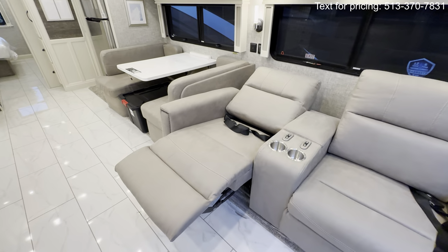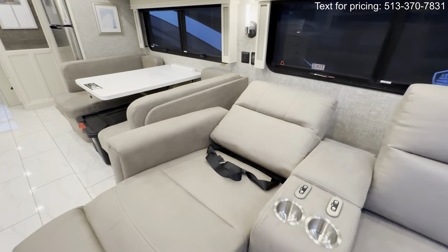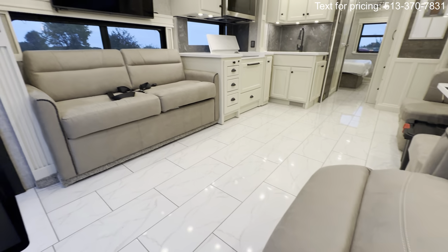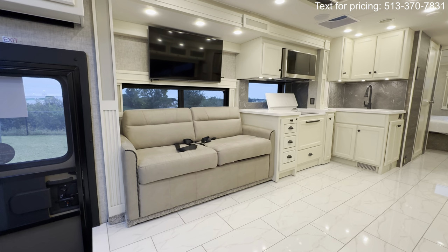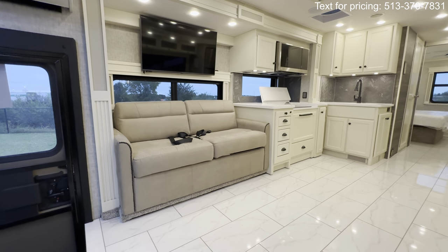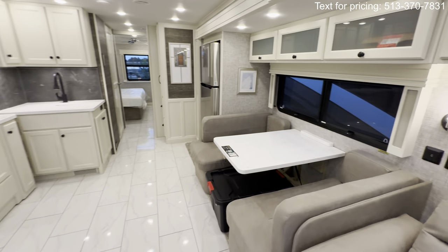If you're a recliner sleeper, this is going to be absolutely perfect. This is somewhere that I could see myself setting up and sleeping, absolutely no problem. And it's directly across from the TV and entertainment, which is always a big-time plus. So you have a really good view. At night, you sit back, relax, watch a movie, and you are good to go.